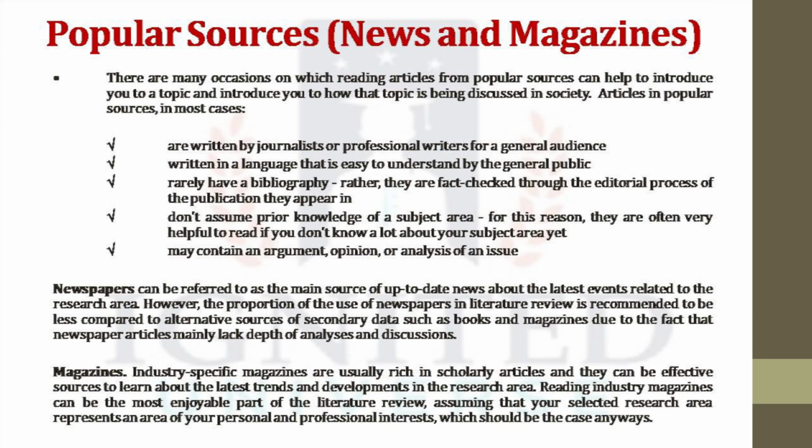Then magazines can be industry specific or they can be general magazines. Industry specific magazines are usually rich in scholarly articles and they can be effective sources to learn about the latest trends and developments in the research area. Reading industry magazines can be the most enjoyable part of the literature review, assuming that your selected research area represents an area of your personal and professional interests, which should be the case anyway.